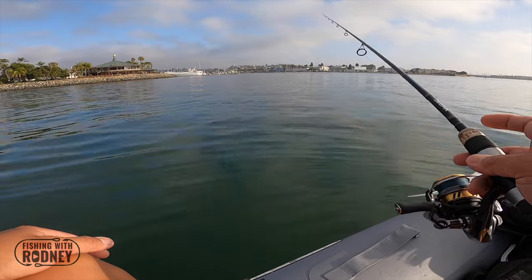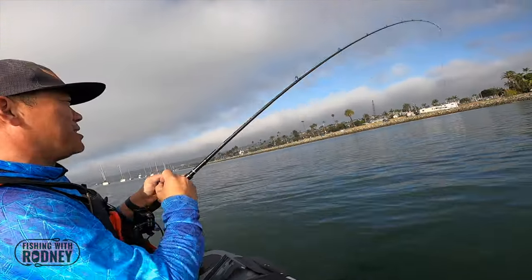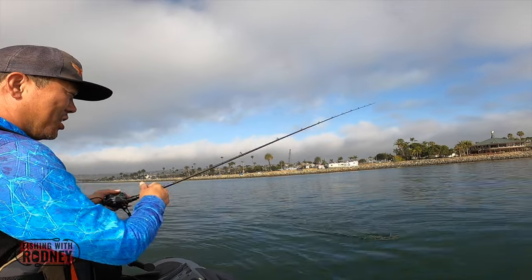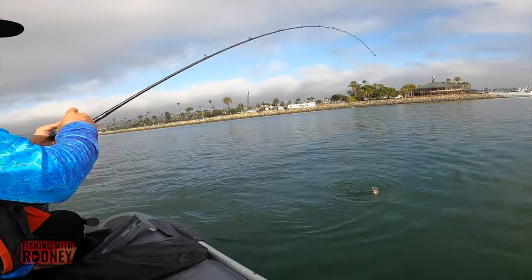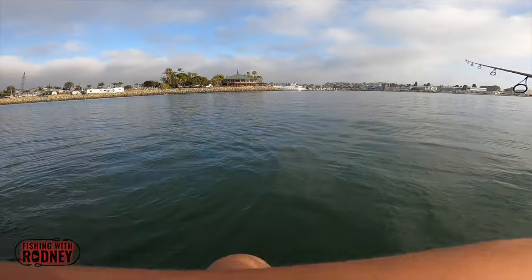I'm gonna fish hard. You're going down, Rodney. Yeah, shoot. No. That's kind of how we do. I got one. It's a spotty. This is the greatest spotty that I always catch on this boat in the harbor. I don't catch a lot of legals, but nice, Benji. Man, he ate that Zoom fluke. Or not the Zoom fluke, the Z-man.